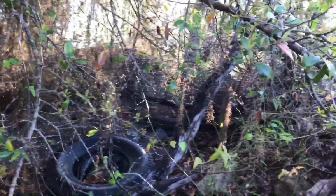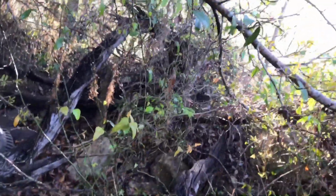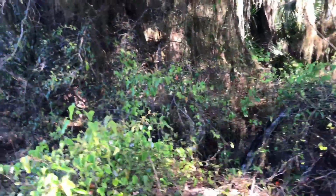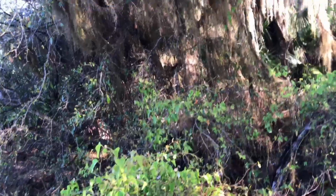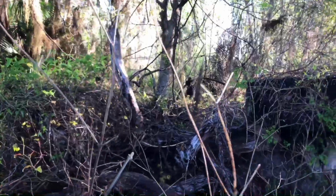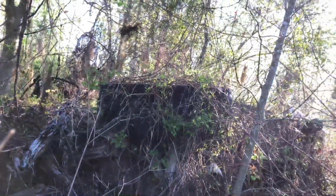Got a metal cable and all right there. That's his old dump pile, I reckon. That's pretty neat. Well, I showed you the first big tire a while ago in the old fan blade. Right there. There's more junk piled here. There's another massive tire.